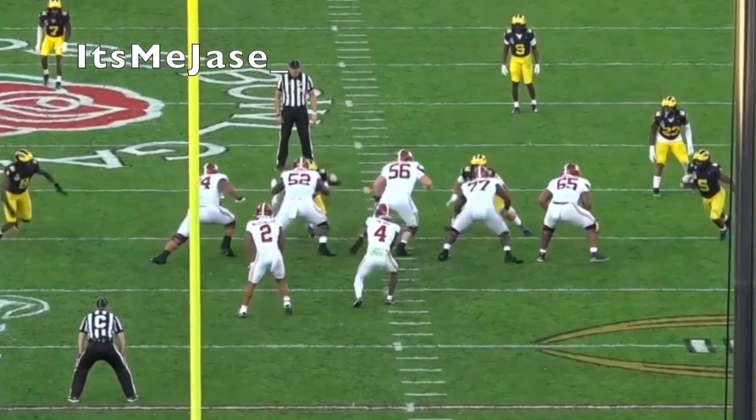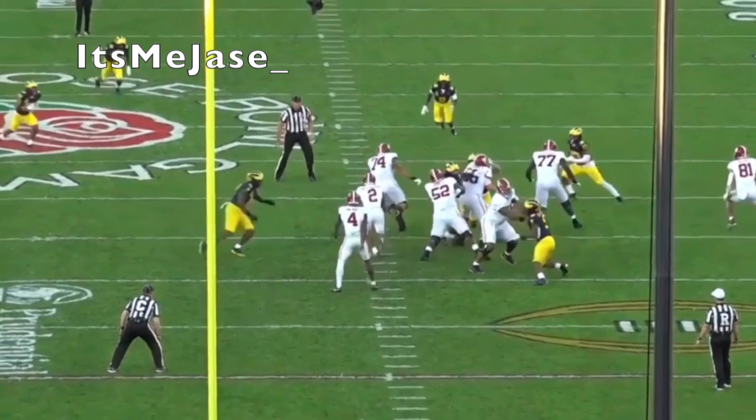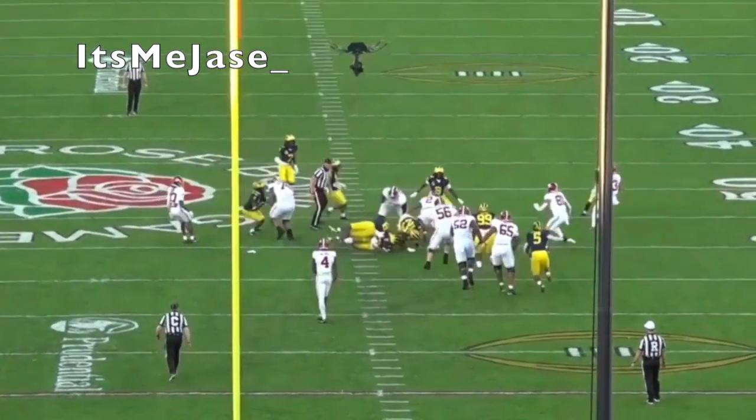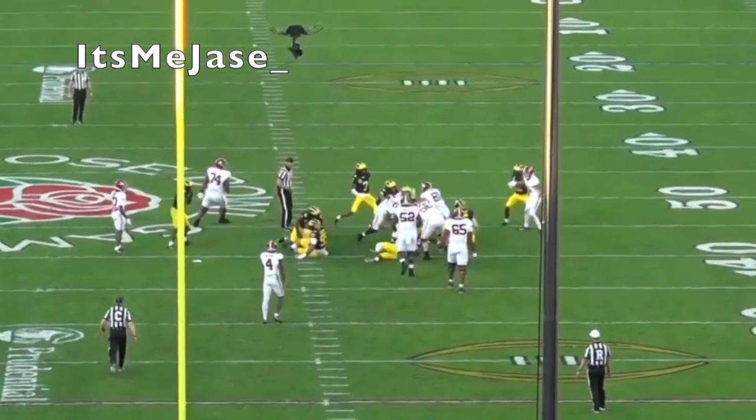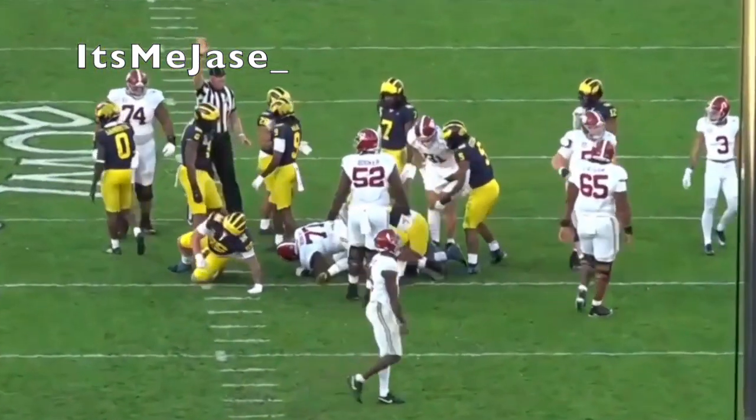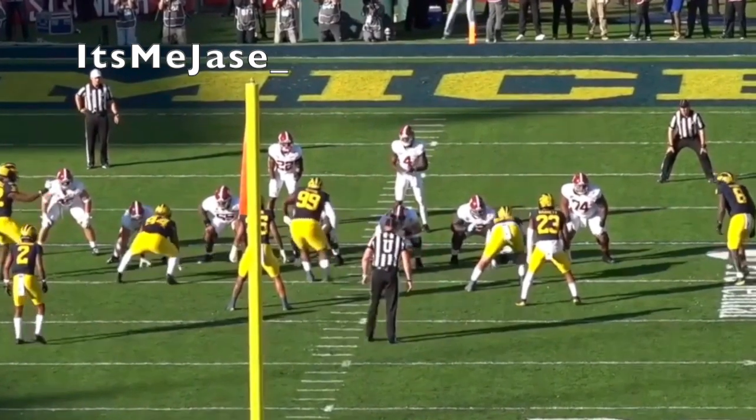You have to avoid these blockers because if he gets hands on you, he's going to drive you into the damn dirt, right? And he knows that, which is why he avoids him completely. And he wraps up, makes the tackle. Again, good play there, in my opinion.